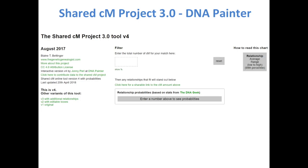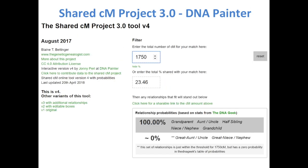The companies give you relationship estimates, but they're pretty broad and they can't give you all of the different possibilities in the one place. Or most of them don't anyway. So let's have a look at how it works. We're going to plug in a high number, 1,750. And it tells us that's 23% of your DNA.